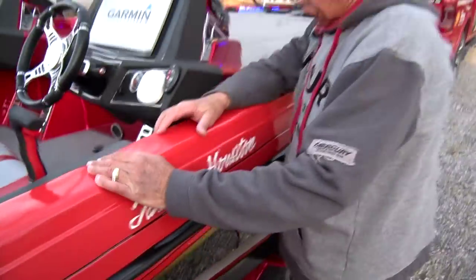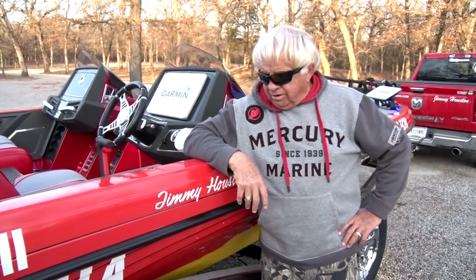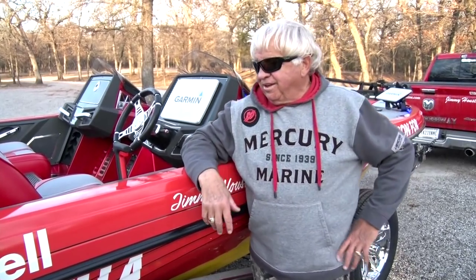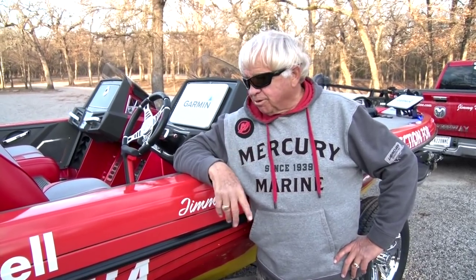I am sure, without a doubt, that I have missed something in this walk around. But what's probably crossing your mind is, my gosh, Jimmy, that boat's got everything on it but a kitchen sink. And it does. And we might figure out how to put one of those on if we think we need a kitchen sink. But the problem with a kitchen sink is that's where they put dirty dishes. So, no kitchen sink in my Ranger bass boat.